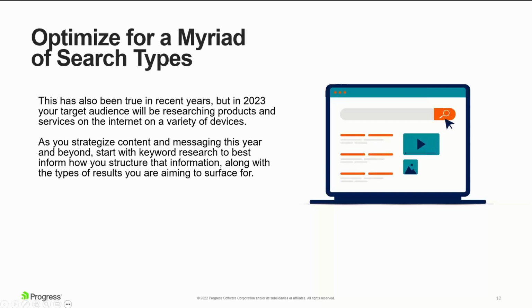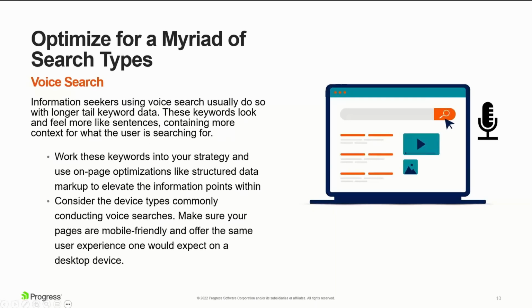On this next slide, voice usually aligns with a longer tail type of keyword data. What do I mean by longer tail? These are keywords that feel and look a lot more like sentences. When you're thinking about the ways that folks are searching for your product or service, these types of keywords feel more like sentences, and they have a lot more contextual wording wrapped around them. How do I do a certain thing? What is the cost for a particular service? That makes them really easy to understand from a user intent perspective. So what does that user really mean or want?